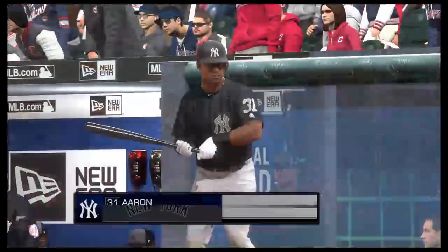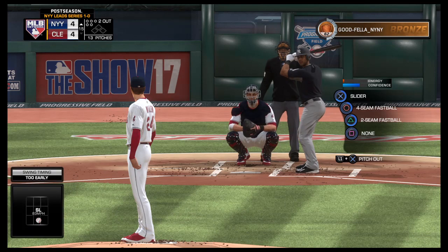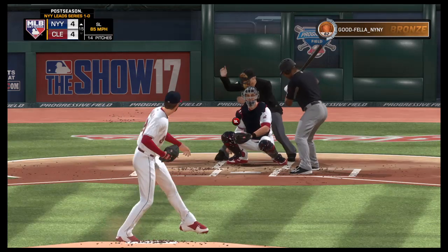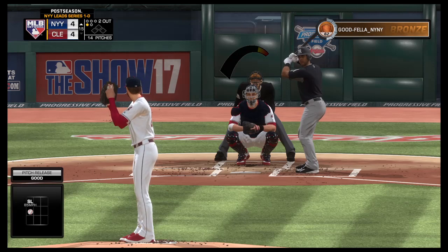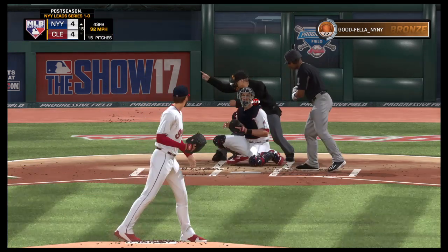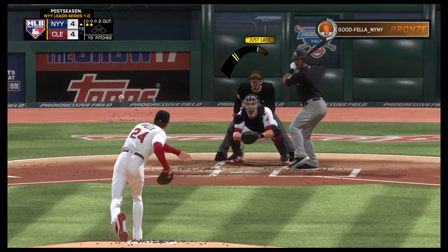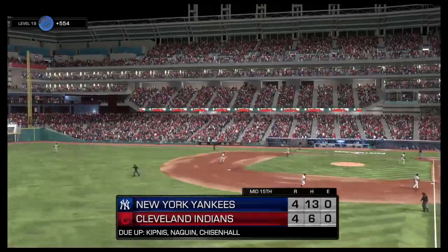For 4 strikeouts, Aaron Hicks. Pinch hitting for the Yankees, number 31, Aaron Hicks. And that's in there for strike 1. Now the 0-1. Takes a high fastball for a strike. I guess he's really trying to measure that fastball in his first at-bat, but you really never want to put it. Got him looking, and that'll do it. The inning is over.